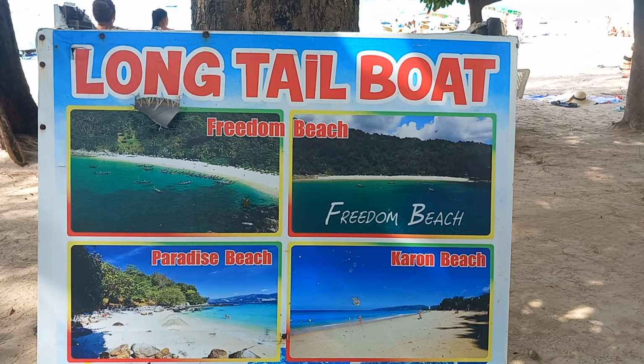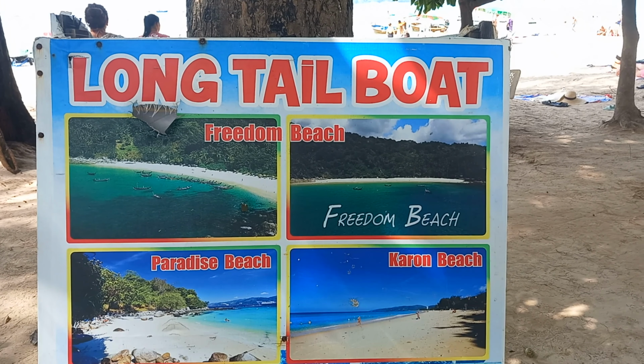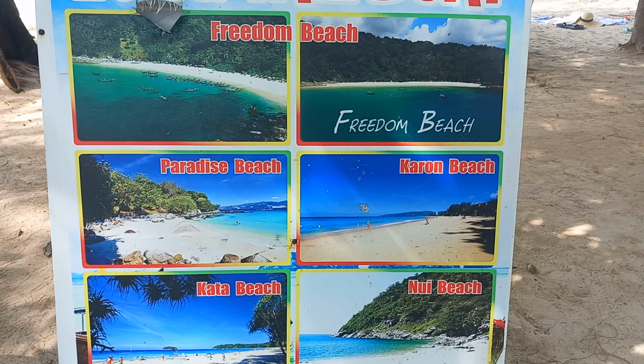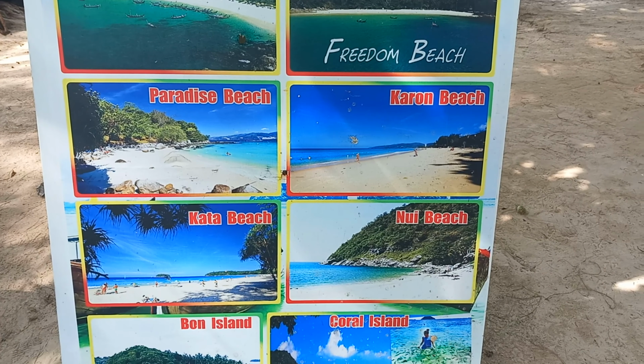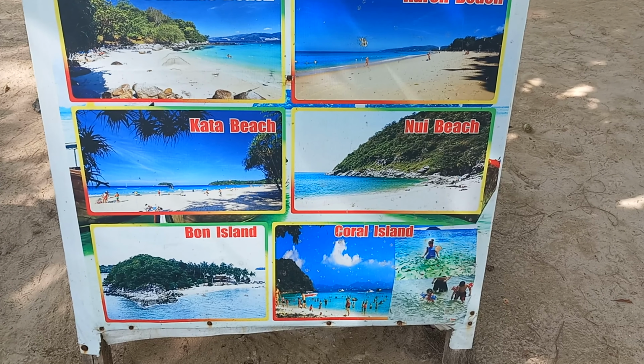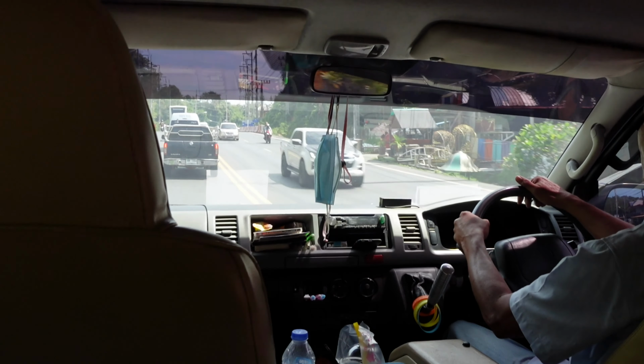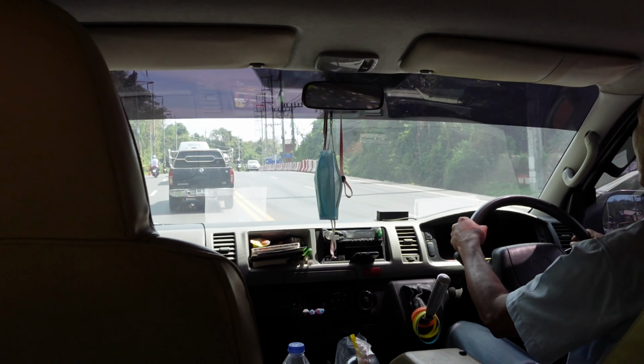And there are plenty of long-tail boats that will take you to many of the other beaches here on Phuket. Starting the tour of the island, first stop will be to the Big Buddha.